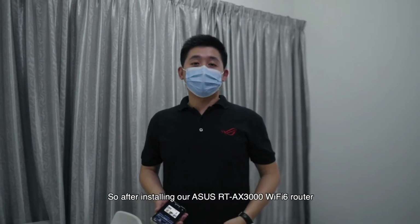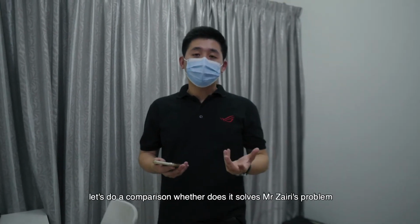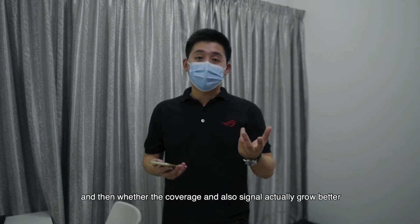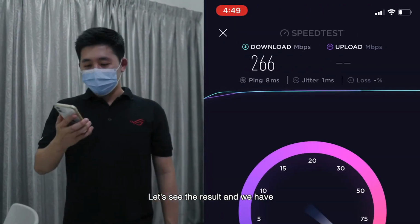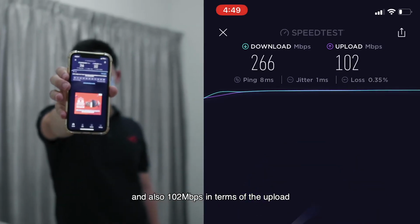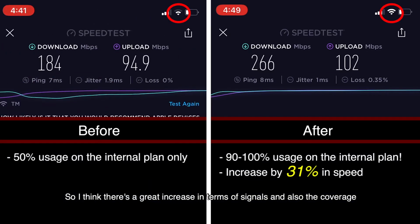After installing our Asus RTAX 3000 Wi-Fi 6 router, let's do a comparison to see whether it solves Mr. Zairi's problem, and whether the coverage and signal actually grow better. Alright, let's see the result. We have 266 megabit for our download speed, and 102 for the upload. So I think there's a great increase in terms of signal and also coverage.